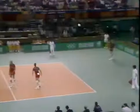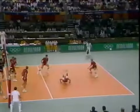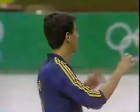What a tremendous tournament Karch Karai is having coming into this match. He was hitting .500. He had 94 kills. And he's continuing that pace in this match. He's played beautifully this Olympics. Ribeiro, that time with the kill. That hitting percentage, for all intents and purposes, is like a batting average in baseball. It's kills minus your errors, the balls you hit out of bounds or into the net, divided by your attempts, and that's the percentage you get.